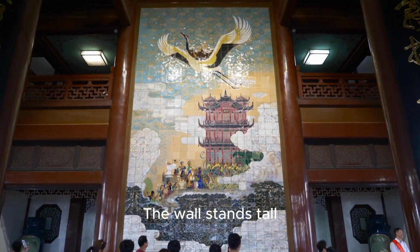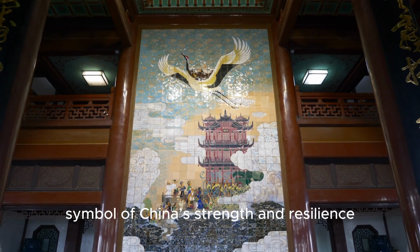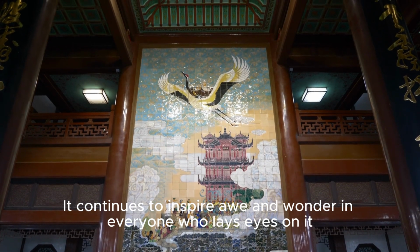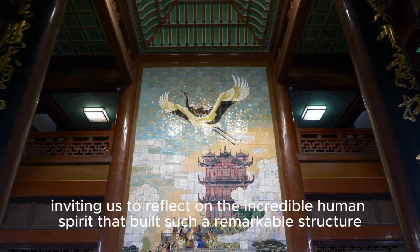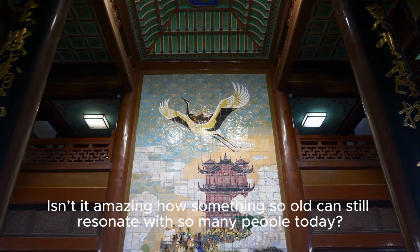The wall stands tall, not just as a physical barrier, but as a powerful symbol of China's strength and resilience. It continues to inspire awe and wonder in everyone who lays eyes on it, inviting us to reflect on the incredible human spirit that built such a remarkable structure. Isn't it amazing how something so old can still resonate with so many people today?